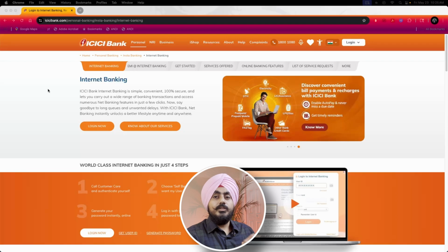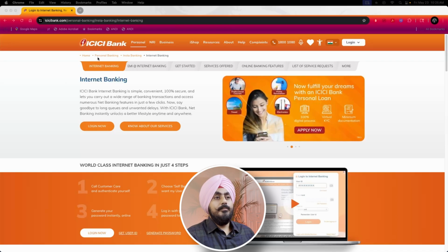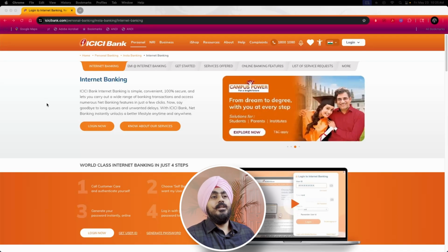And before we actually begin, by simply looking at this page, I can see serious red flags. Look at the color that they have used for home, personal banking, and Insta banking. To the naked eye, I believe this will fail the minimum color contrast of 4.5:1.